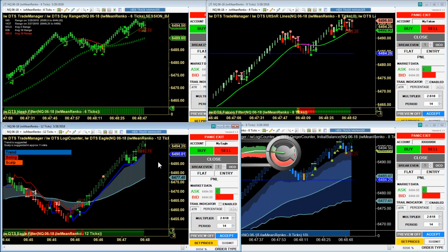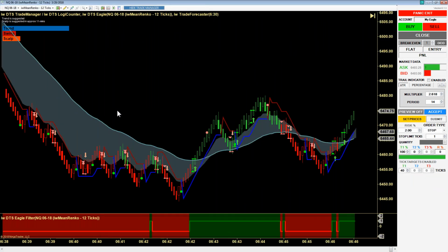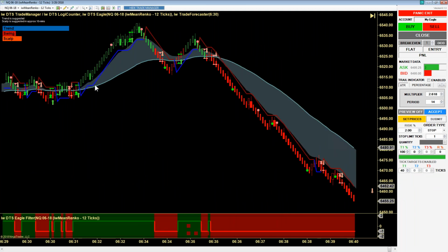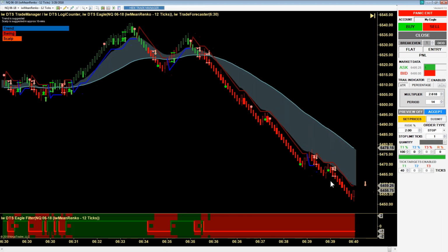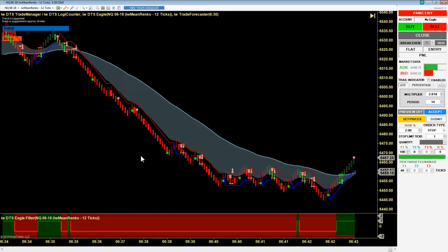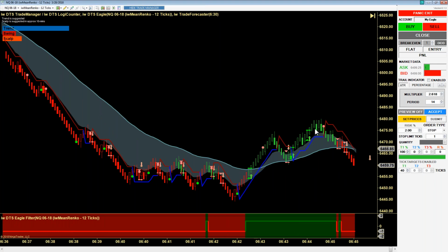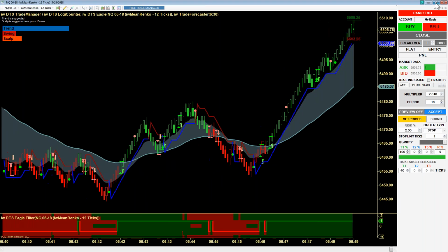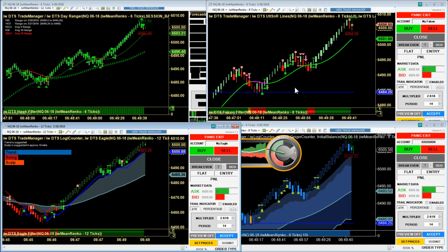My goodness. Even here on the Eagle, I don't think I've ever seen such monster swings right out of the open, both higher and lower, in such a short time. Here was the first in sync signal that hit its profit target. Then we got the reverse. Even if you got in way down here, that got its profit target. This was a rule of 3, by the way, up here. And then we come and reverse again. I'm not sure that one got to the profit target, but it at least gave you an opportunity to adjust your stops. Oh no, it did. It hit its profit target as well. And now the monster rally higher. Yikes.